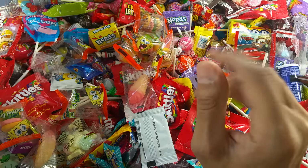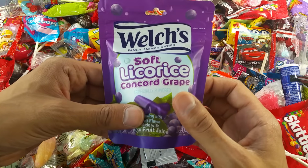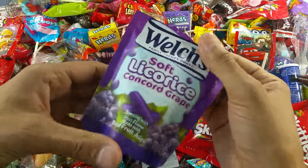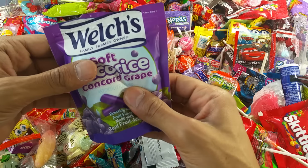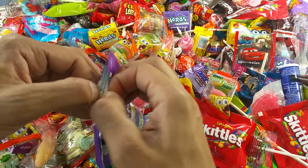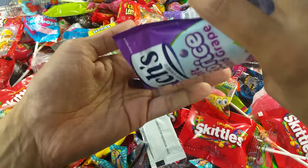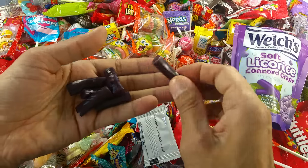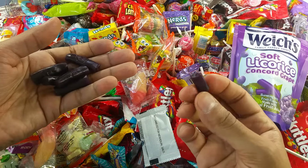Let's go on. I have another surprise. Whoop-la. The soft licorice Concord grape. Let's open that. This is a Welch's candy. It looks good. Is it soft? Yes. Feeling soft. Cannot wait to open that one. This one actually caught my eye right away when I saw it in the store. I was like, wow, this must be good. Oh, it's a mix of grape and licorice. Two good flavors. Wow. So soft.